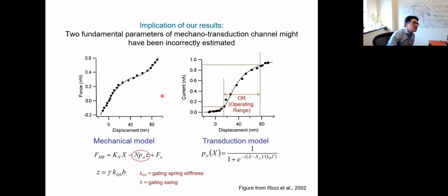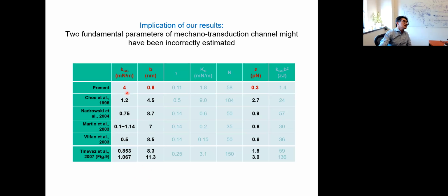The consequence of that, using this model, is that we estimate two important basic biophysical properties of mechanotransduction, gating spring stiffness and gating swing. After correcting that, the gating spring stiffness is at the upper end compared to other reported results, and the gating swing is at the lower limit compared to other measurement results, and the single channel gating force, which determines the sensitivity of mechanotransduction, is at the smaller end compared to the other literature. Of course, this is not necessarily because of experimental artifact. The animal species are different between this study and those studies. Most are vestibular organs. This one is the mammalian auditory organ. The difference could come from the different subject.